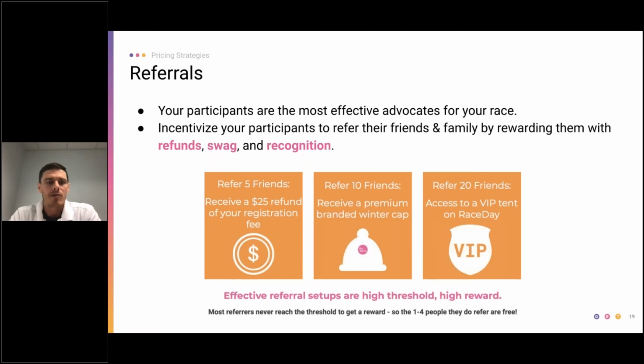So talking about referrals, we're just going to give you some examples here. If someone is excited enough about your event that they're socially sharing and they actually engage in the referral program, that's great. Because now they're talking to people who are likely friends or family that they have some connection to, who might want to join them, and they're incentivized to try to get their friends to come out to the event. So here's an example: refer 5 friends and receive a $25 refund.